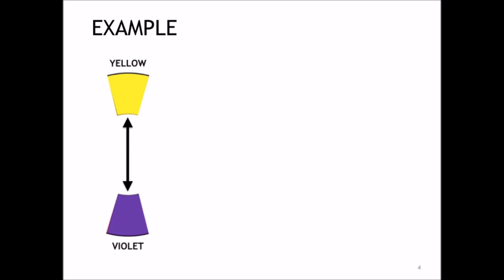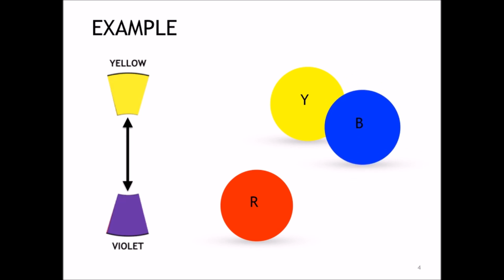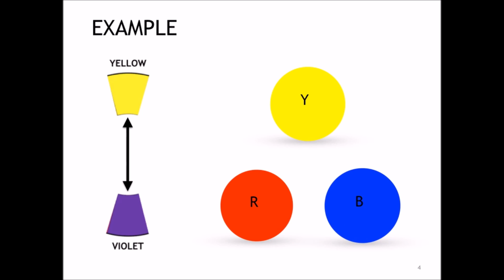This is how it works. Yellow is made up of yellow. Violet is made up of 1 part red and 1 part blue. Remember, anytime we have equal parts of a yellow, a red, and a blue, it gives us a neutral.